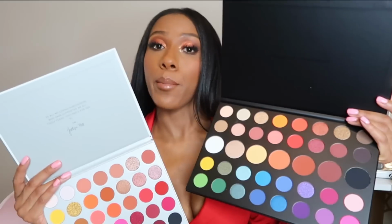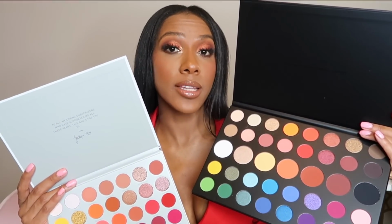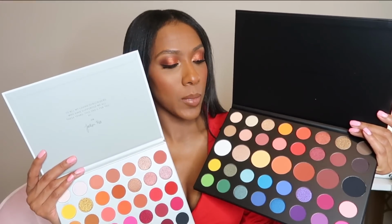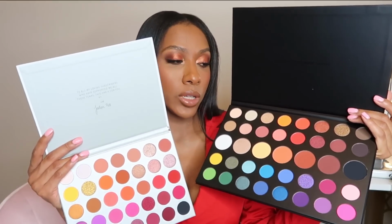Let's see. So when looking at both of these palettes, they do have similar colors, but they are not the same. Definitely in the same family. The only two colors that I would say would be the same are the yellow and the hot pink. But even the purples are different shimmers and lusters, so they are different purples. So that's what I will say. I'm happy I got both. So whatever you would like.